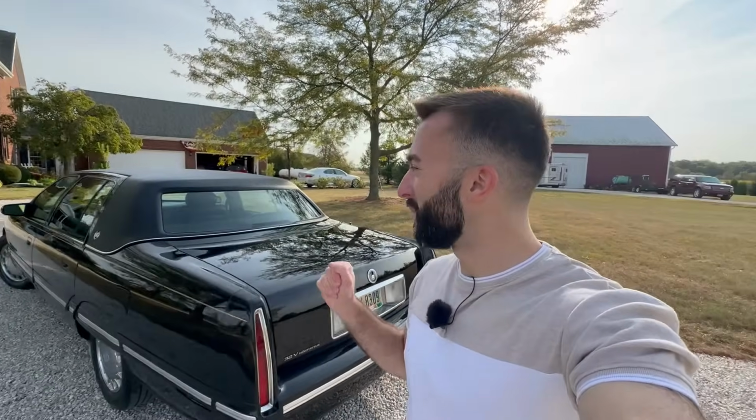And of course, just like other Cadillacs from the day, it has trunk pull down, which I absolutely love. One of my favorite features, so you don't have to slam the trunk and make a bunch of noise or put in too much effort.